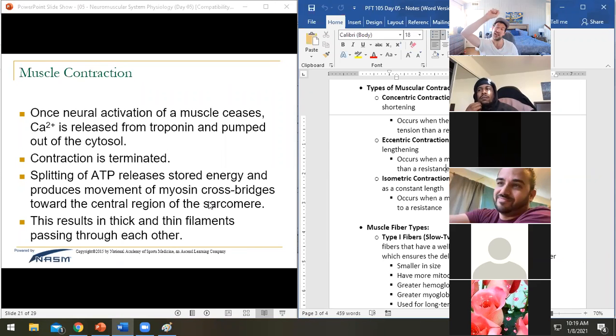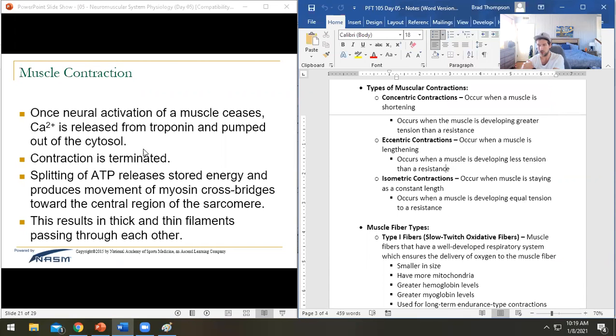That will allow troponin to grab that calcium, and it will pull the tropomyosin with it. So now the proteins are out of the way, and your contraction is done. Your contraction is terminated. It's over. You did your contraction. By the way, we're going to get to this in just a second, but that is called a concentric contraction, when your muscle is finished shortening. It's officially bunched up, right?